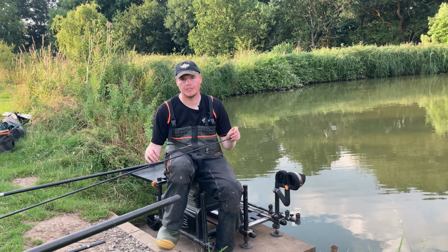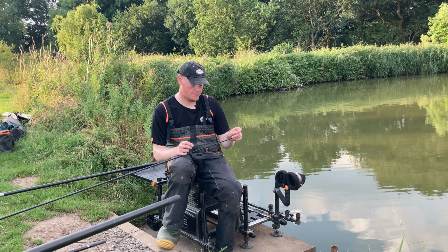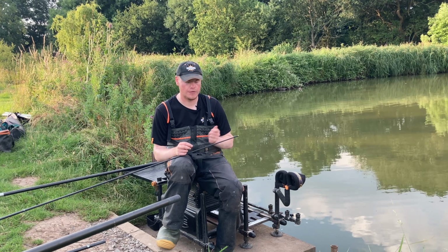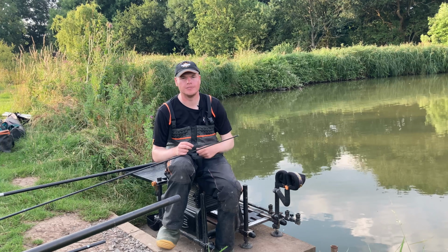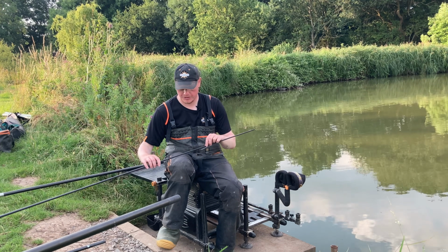Obviously line between the pole tip and float, this is my actual 1 foot deep rig, which was best on the day because it was very hot, the fish were very shallow, but I've got literally a foot of line between the pole tip and float. Now I can actually shove it up and almost put it into the reeds if I need to, but on the day I didn't need to do that. I could just get away with this, so I just stuck with that.